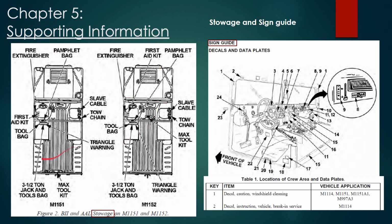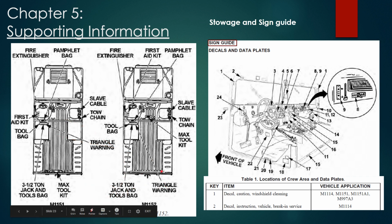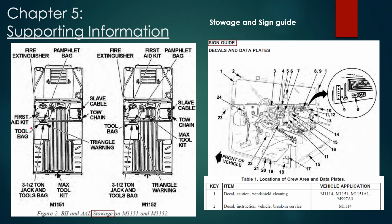This is also in the TM. Here's your stowage. This is where everything goes inside the vehicle. Every vehicle is the same, just like when you're doing your layout on your person, your IFAC is always going to be on your person in one spot for your unit, so that when your buddy's down, you know where his IFAC is to use on him.